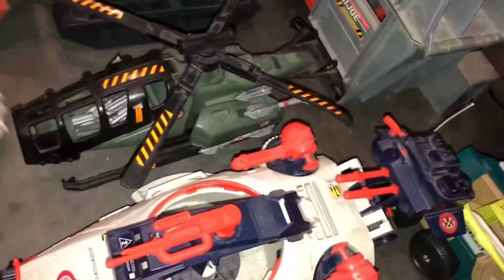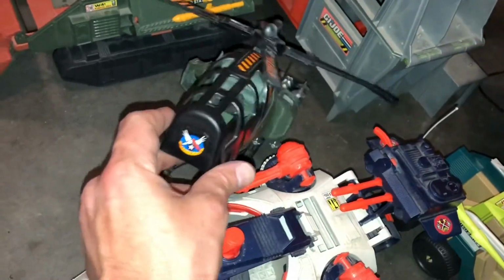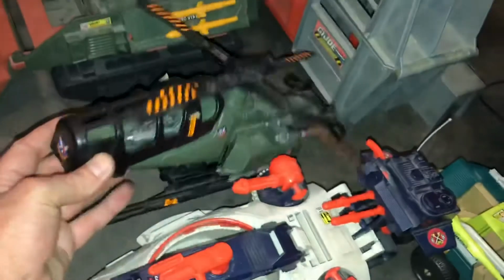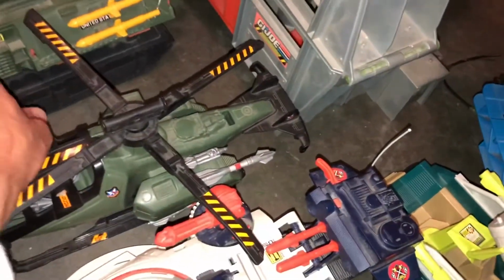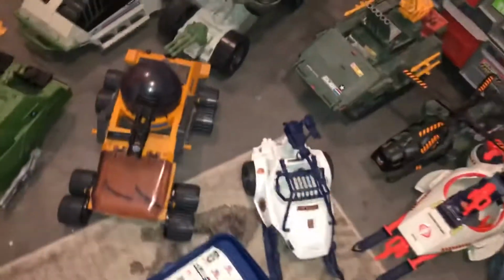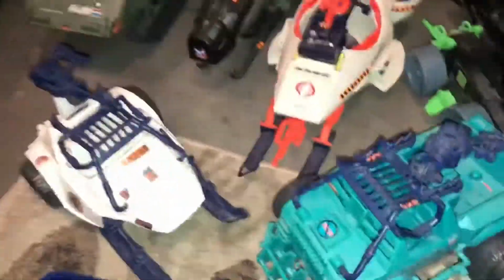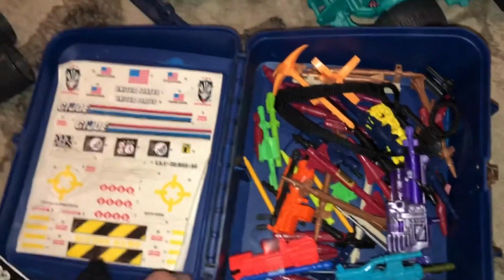Oh, so much stuff. Cobra sled. Little ice snake. This thing's got a bunch of missiles inside of it. I think it's called a razor blade. Yeah, razor blade. This is like a D-Day dropper tank thing here. It's really cool. Destro's thing is worth some good money, which I'm pretty sure it's complete, but the dome that goes on the top is kind of warped and held together with tape. But it's there. And then, yeah, I got all these other missiles and stuff.